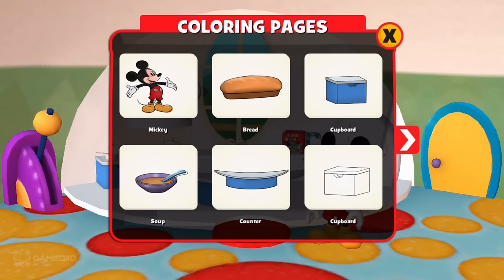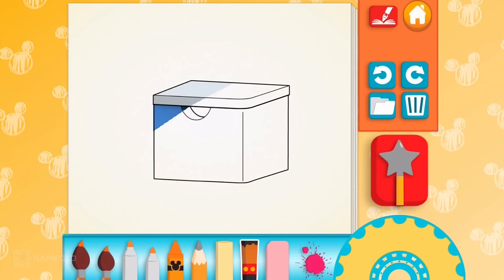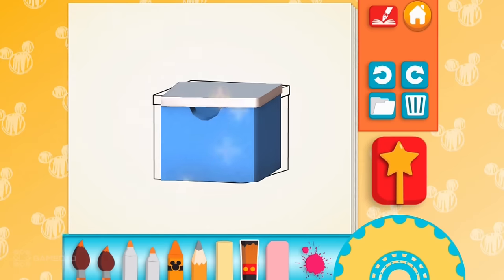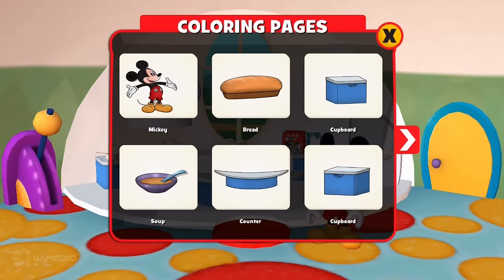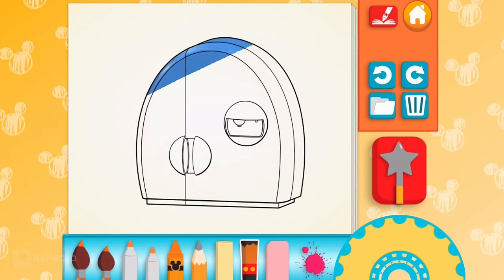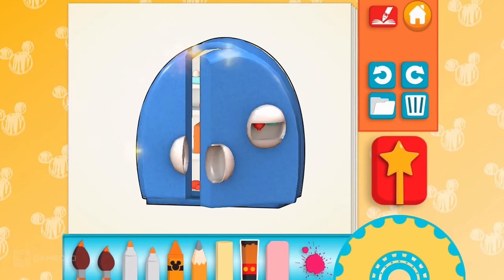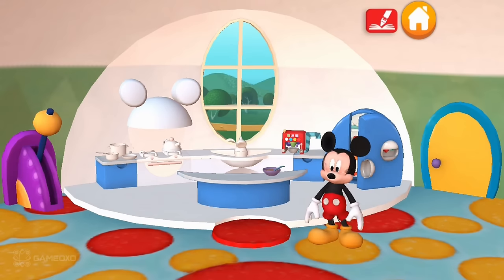Choose something to paint! The cupboard! The mouse brush! Good job! Look at me! I look great! Choose something to paint! The refrigerator! The mouse brush! Cool! Hot dog! Now, let's go paint some more stuff!